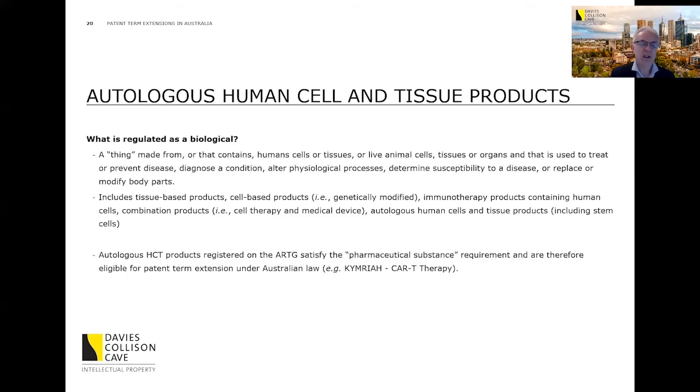Now, there are definitions about what biological cell-based products are regulated under the ARTG, but importantly, one type of product that is regulated is the CAR T therapy. You may have heard of a product called Kymriah, marketed by Novartis. It's a product where they actually take cells from your body, take them away, modify them, and then they infuse them back into your body. And there are certain cancers that can be treated using this therapy.